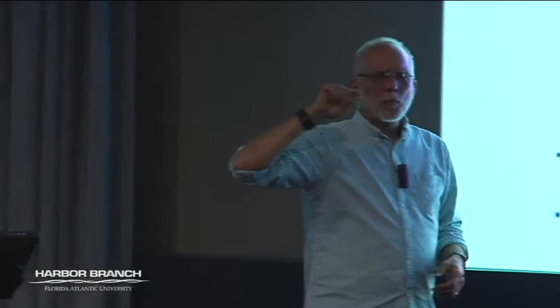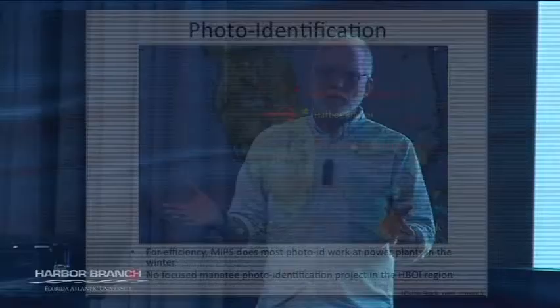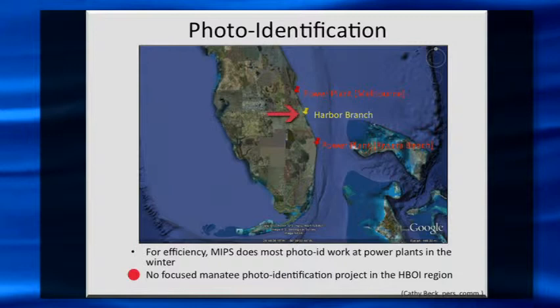When that was decommissioned in 2008, the warm water source disappeared. The manatees quickly learned it was not a place to go anymore. And once it was demolished in 2008, 2009, that was it. It was no longer an aggregation site. MIPS stopped going to that place a few years prior and also stopped coming here.